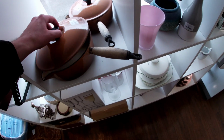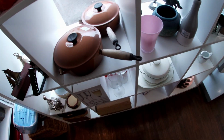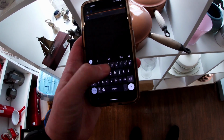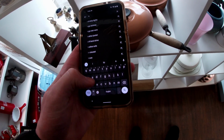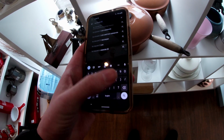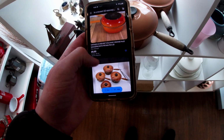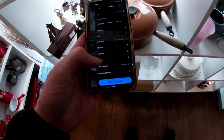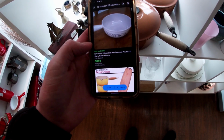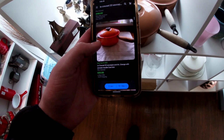Right. Le Creuset. As we all know, Le Creuset is a fantastic reselling brand. It holds its value for a decade. Actually, more than a decade. But they want £40 per saucepan. So this is me just searching, just to see how accurate they are with their pricing. Now, brown isn't a particularly popular Le Creuset colour. I think burnt orange is the most popular.